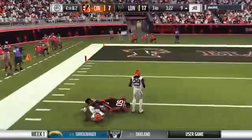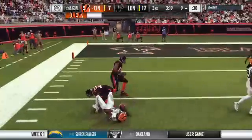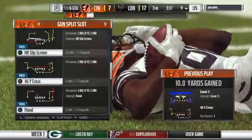That is caught right at the 10-yard line. That one good for 10 yards. And the decision to go for it pays off. They've got a 1st and goal.